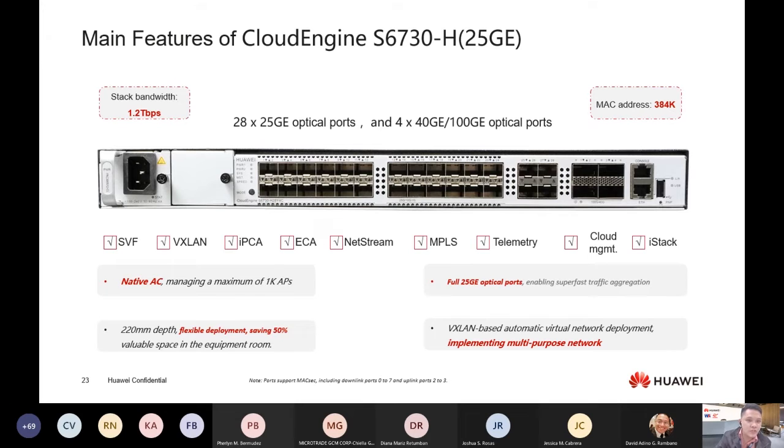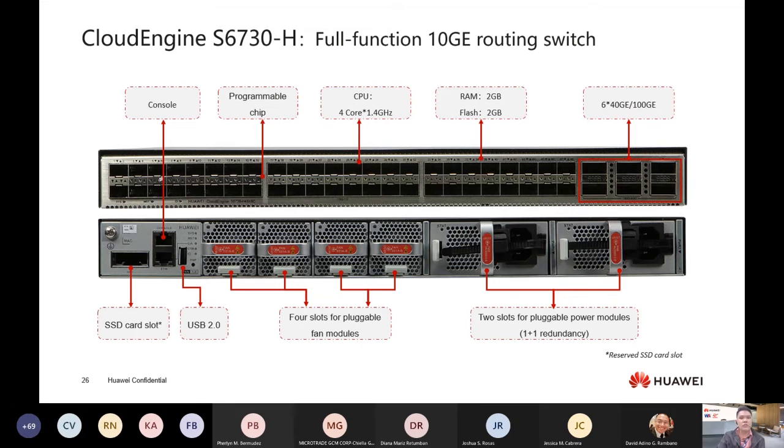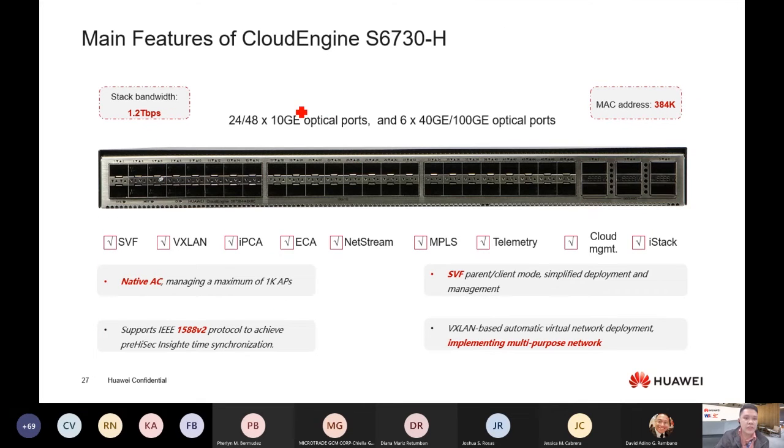Next is the 6730-H 25 GE. It has 28 ports for 25 GE optical ports and 4 ports for 40 GE and 100 GE. Next, our 10 GE routing switch. For the S6730 10 GE, we have 24 or 48 models applicable for 10G optical ports and 6 ports for 40 GE and 100 GE optical ports. The CloudEngine S6730 supports SVF, VXLAN, IPCA, ECA, NetStream, MPLS, telemetry, cloud management, and iStack functionality.